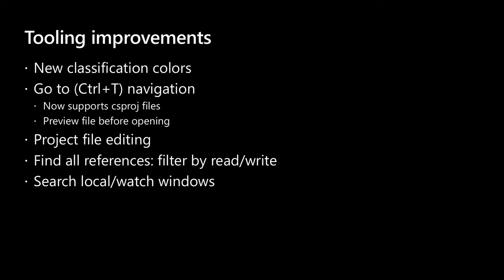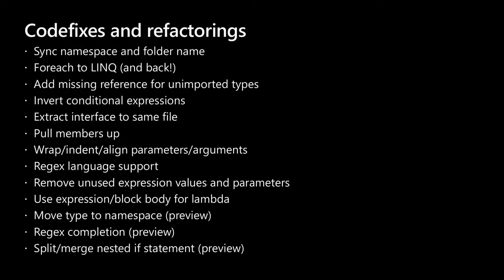So this is everything we just showed you. We know we're going to be going through a lot, so we like to remind you: Colors, Control T, project file editing, read and write filters.